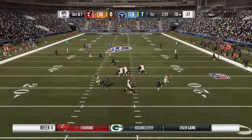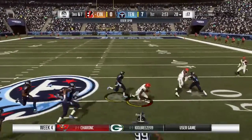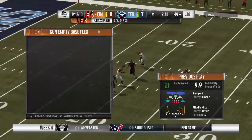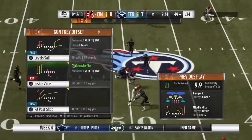They'll set up to throw. Got a man, it's Ross, complete. And they nearly get this all the way to midfield. Mark him down at the 49. And a nice gain of 21 yards.